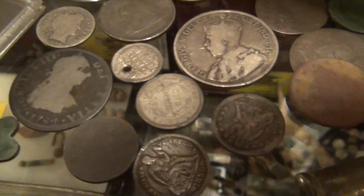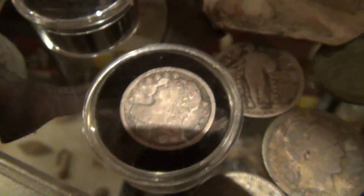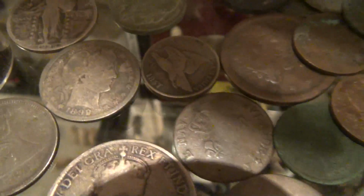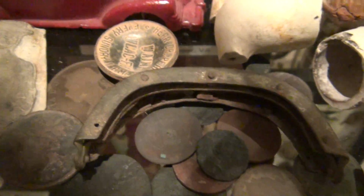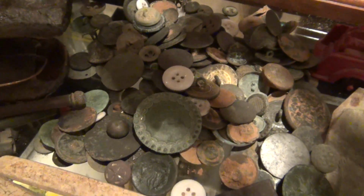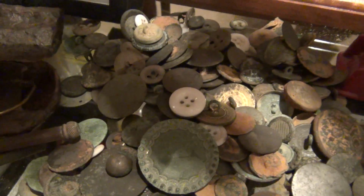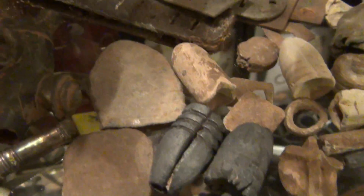And of course, since then, I've been fortunate enough to dig a lot more silver. Nice bust dime there. More coins and more coins and more coins. Indian heads, large cents, V-nickels. There's a little coin purse frame there. There's a big old pile of flat buttons from all over the place. What else? Pipes. Harmonica reed pile.